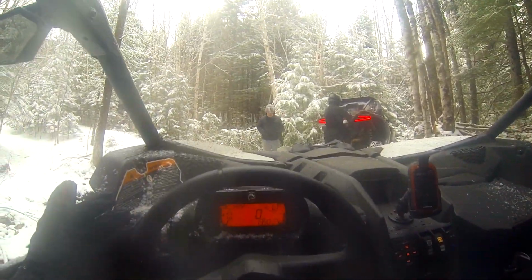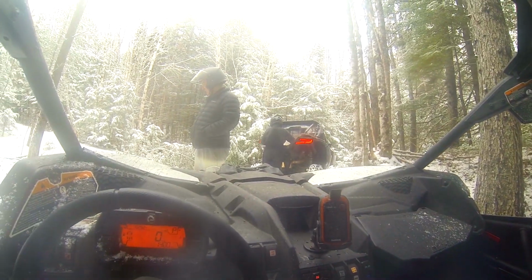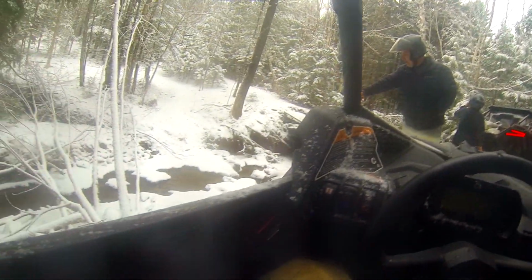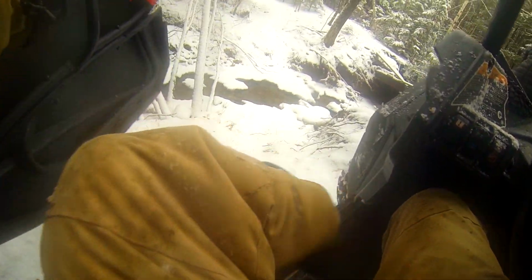Are you sure this is a road? Well, it was either that, with the brake being out, or try to climb this. Oh, yeah, okay. Wow, that was a tight trail.